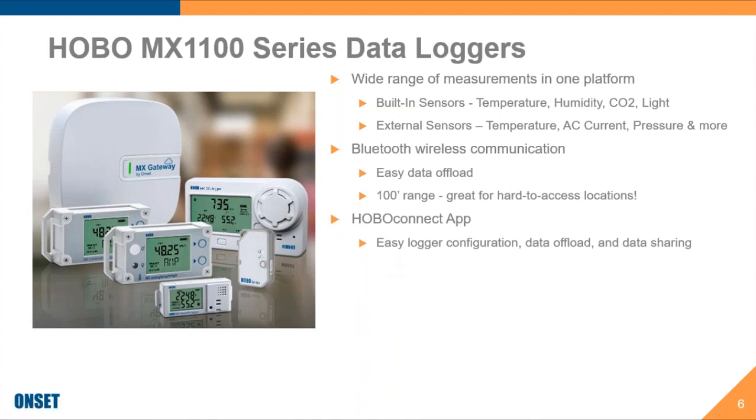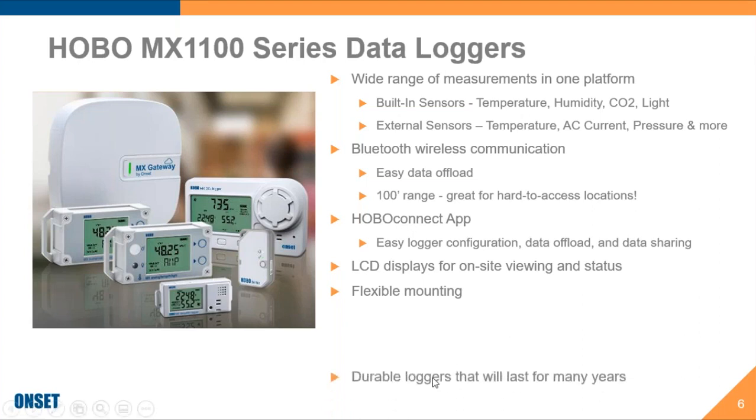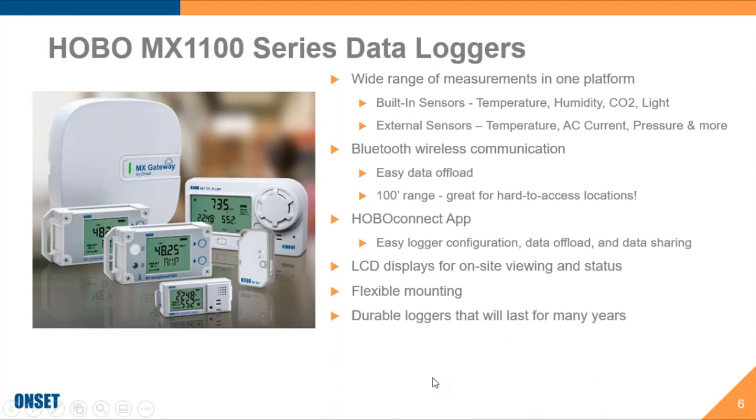To configure these loggers, you use the HOBOconnect app, and I'll be showing that today. Most of these loggers have LCD screens, so you can see the current readings and things like alarm notifications, logger status. So those screens are pretty handy. And they've got flexible mounting. We'll talk a little bit about the mounting options in a few slides. And we make them really rugged. They all have user replaceable batteries, so you can get many years of use out of these. Just replace the batteries as needed.